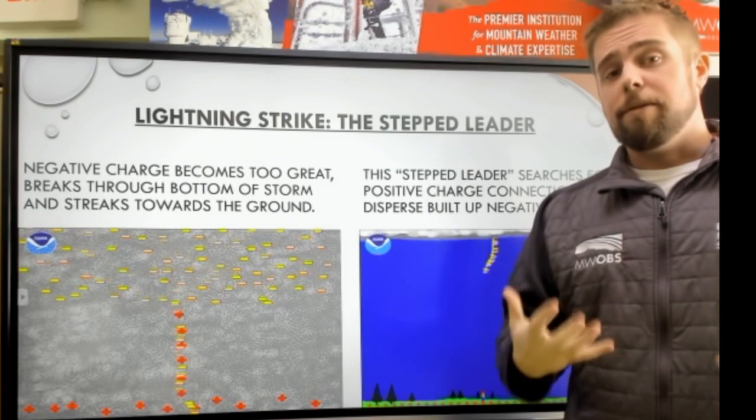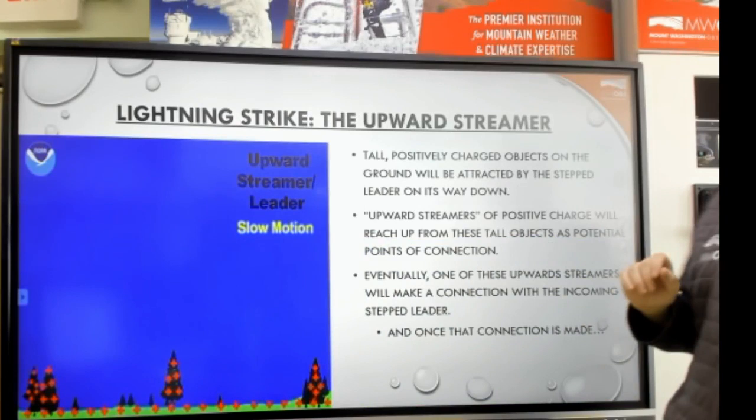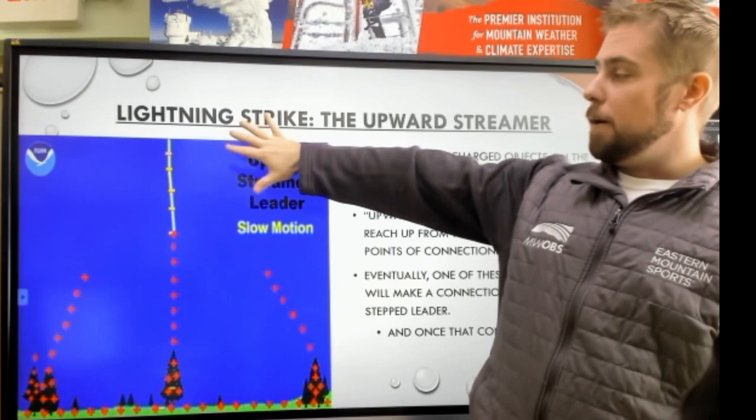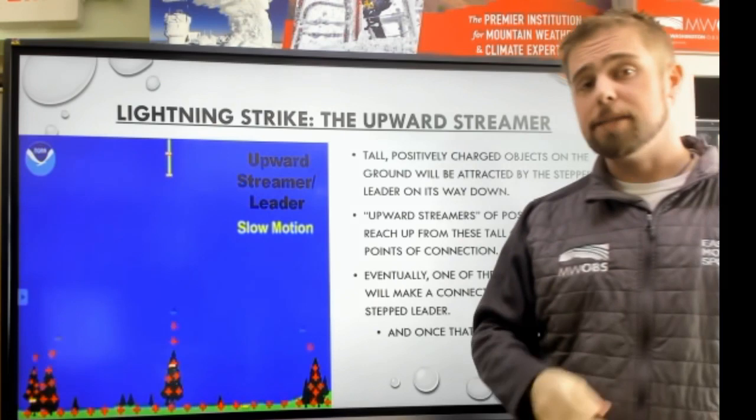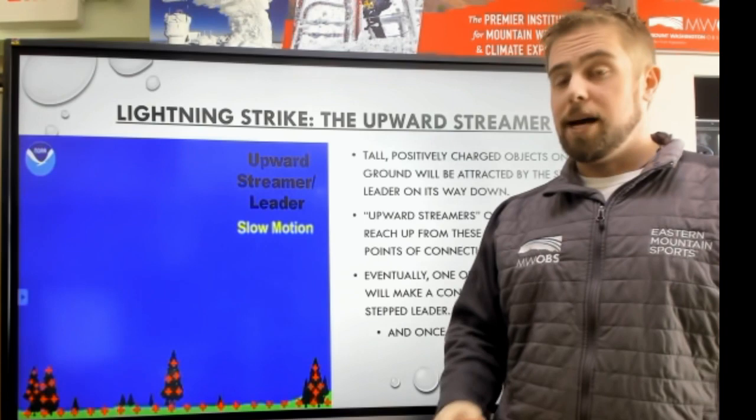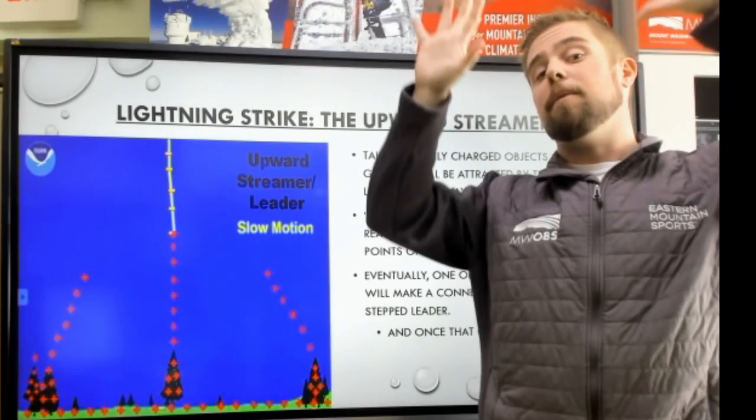So that is the stepped leader, and down on the ground, we get the formation of what's called an upward streamer. So what's happening is, as the stepped leader is coming down towards the surface, it's creating an attraction with a positively charged buildup at the surface. And so lots of positively charged tall objects like trees, buildings, telephone poles, cell phone towers, things like that are high enough and have enough of a positive charge that they start to build upwards into the air. So they create upward streamers that are reaching up from the ground, being attracted by the stepped leader that's on its way down.